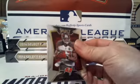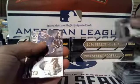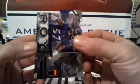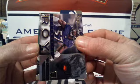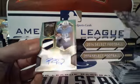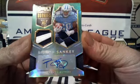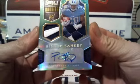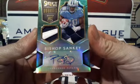And last hit, box number 3. Oh man, it's a green. Rookie of the Year, C.J. Mosley. Green coming up. Going to the Titans, Bishop Sankey, Nike Swoosh Auto Relic. For the Titans. 4 of 5. Nike Swoosh. Bishop Sankey for the Titans.